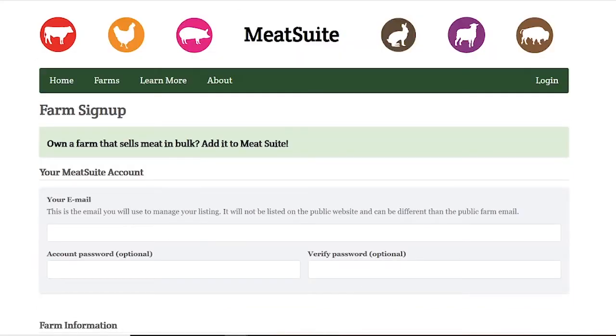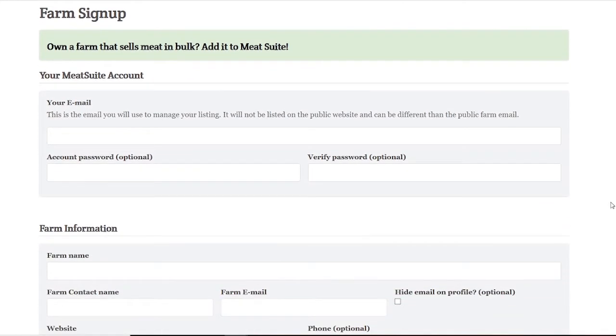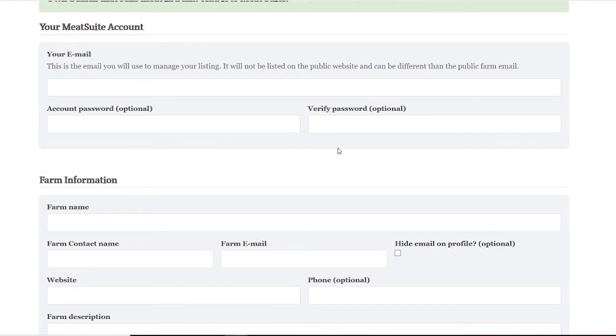As you end up on the main MeatSuite page, North Carolina producers or consumers can go through and search the North Carolina site. For farmers, what you may want to do is come down here to add your farm and sign up to add your farm and list your products. Farm sign up is really simple. It is moderated, so be aware that there may be a time lag between signing up and getting your profile live and up on the site.